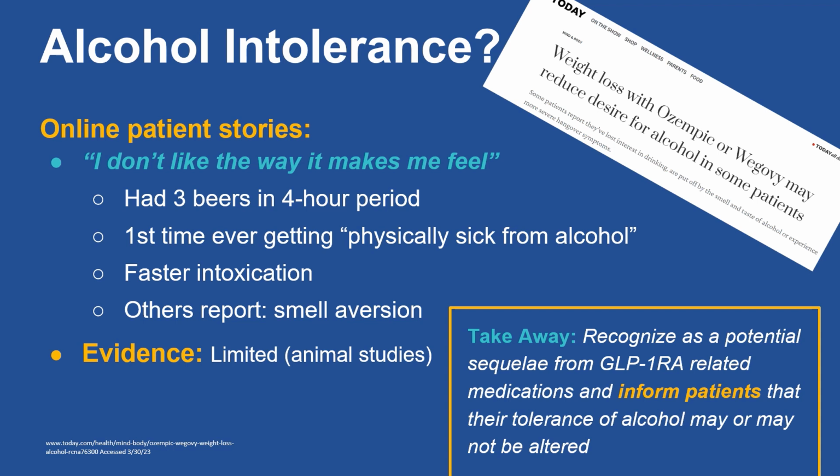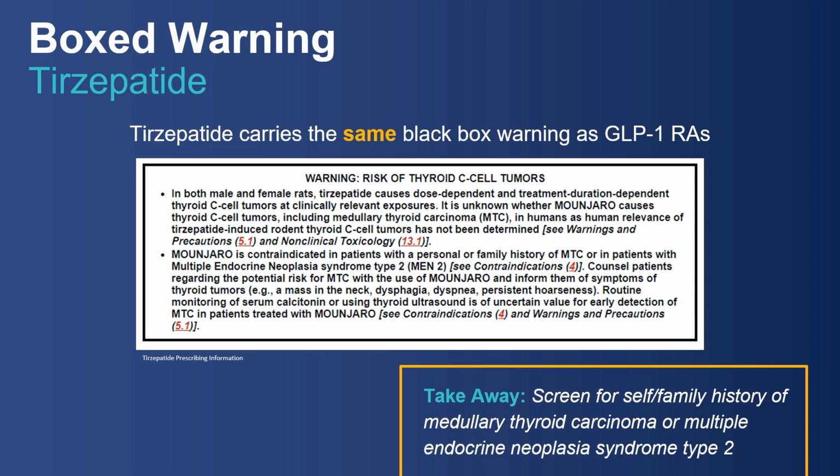Yet another similarity of tirzepatide to GLP-1s is having the same box warning about thyroid C-cell tumors. The approach is the same as what we do with GLP-1s. You screen your patients for self or family history of medullary thyroid carcinoma or MEN2.